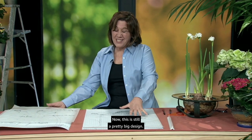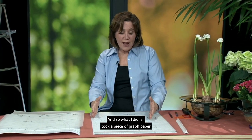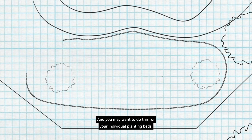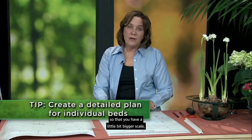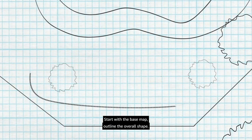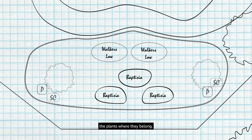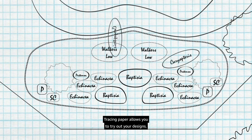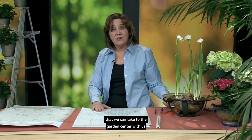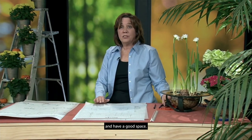Now, this is still a pretty big design. And so what I did is I took a piece of graph paper and pulled that perennial bed right out. And you may want to do this for your individual planting beds so that you have a little bit bigger scale. Same procedure goes. Start with a base map. Outline the overall shape. Graph paper is great because it allows you to place the plants where they belong. Tracing paper allows you to try out your designs. And so now we have a planting plan that we can take to the garden center with us and look at plants and try to fit them into that design and have a good space.